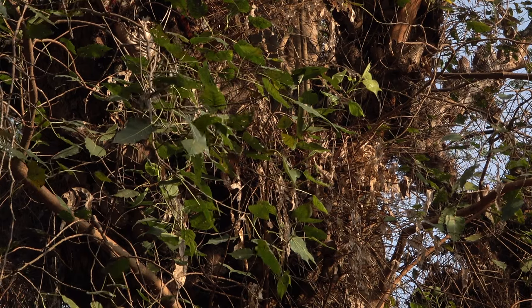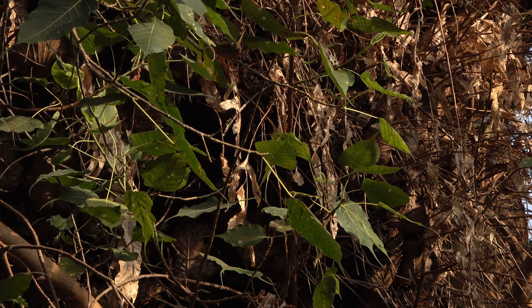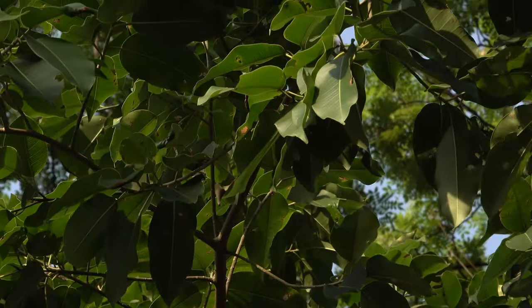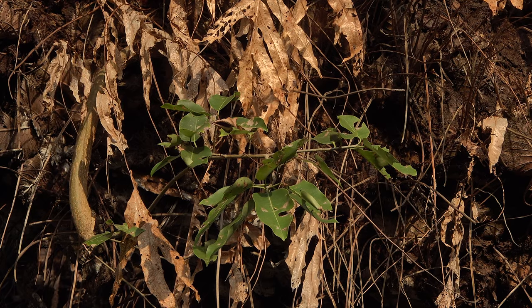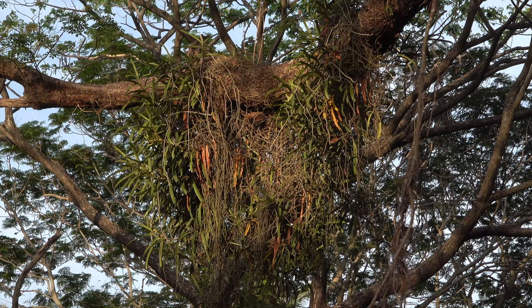Oh, and I see also the Ficus religiosa is installed on this Samanea. So even in dry season we can see different species growing on the Samanea. Two different ficus and the fern and orchid.